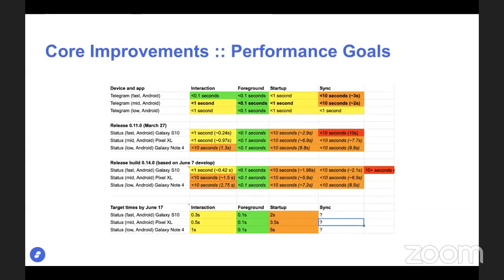And then we had a release on March 27, and then we are trying to build the release build, because it makes sense only to compare release builds, because they have additional performance optimizations. First of all, what you can see is it looks like we regressed in what is called interactions, in the first column, but it's actually just due to how we measure this stuff.